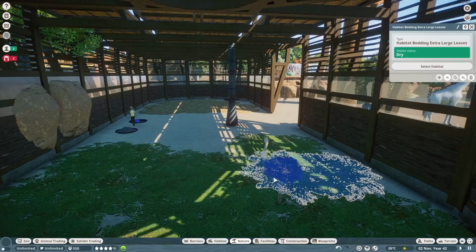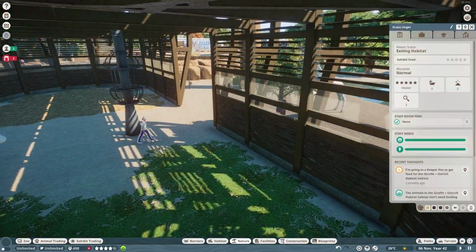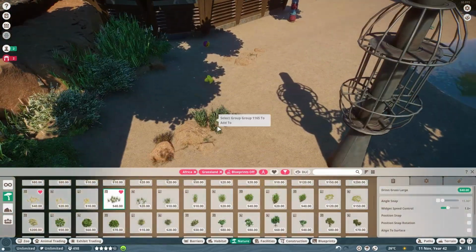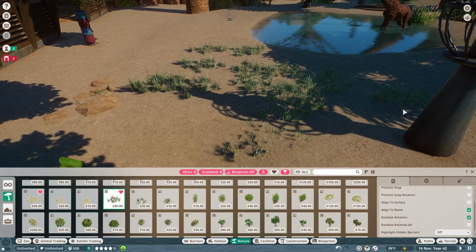And one of my favourite things about the giraffe is how they drink. They do that weird position where they put their two feet forward and make sure they don't fall forward. I'm not too sure if I've ever seen a giraffe fall over. I'd imagine they do.